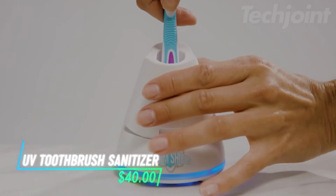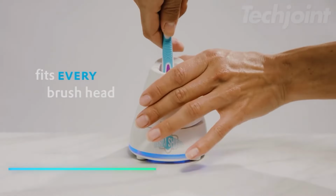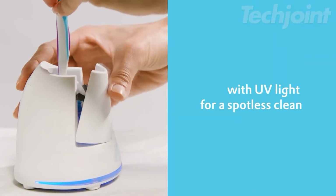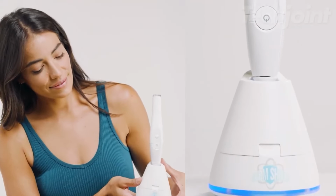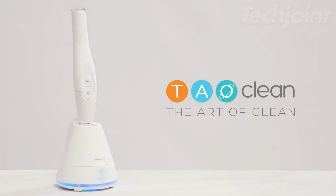Elevate your oral care routine with this universal UV sanitizer. Designed for both manual and electric toothbrushes, it uses ultraviolet C rays to kill 99.9% of germs, ensuring a hygienic brushing experience. Compact and travel-friendly, it operates on batteries and features an easy-to-use clamping mechanism. Keep your toothbrush germ-free and ready for use anytime, anywhere.